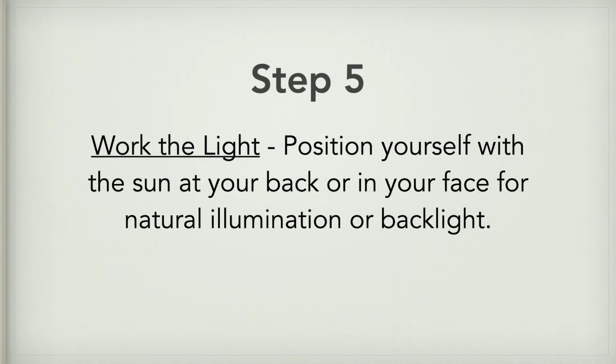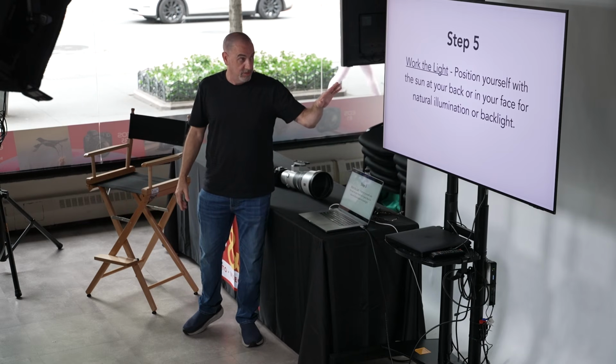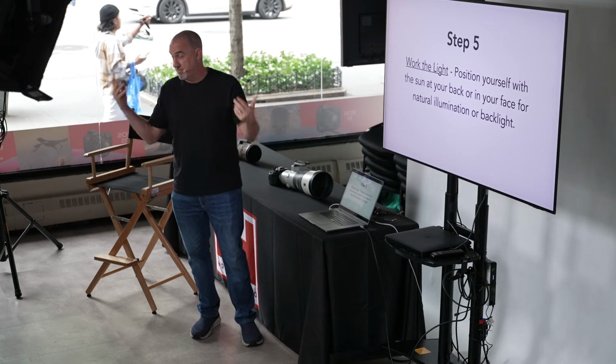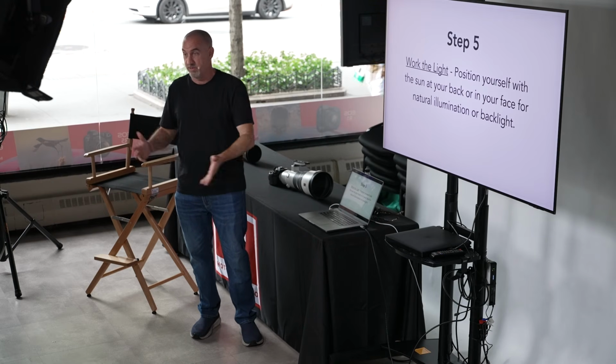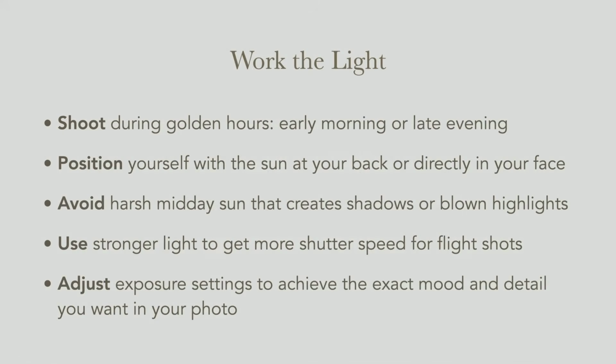So we've gone over a bunch of steps already. We've gone over knowing the camera, how it can help you in the field. We've gone over knowing the location. We've gone over being able to use the camera, what you're wearing, knowing what is going to happen with the light. And now let's talk about working with the light. Position yourself with the sun at your back, obviously, if that's the kind of shot you want, or if you want a side-lit shot, or a backlit shot with the sun in your face. So how do you use working with the light with your fieldcraft?